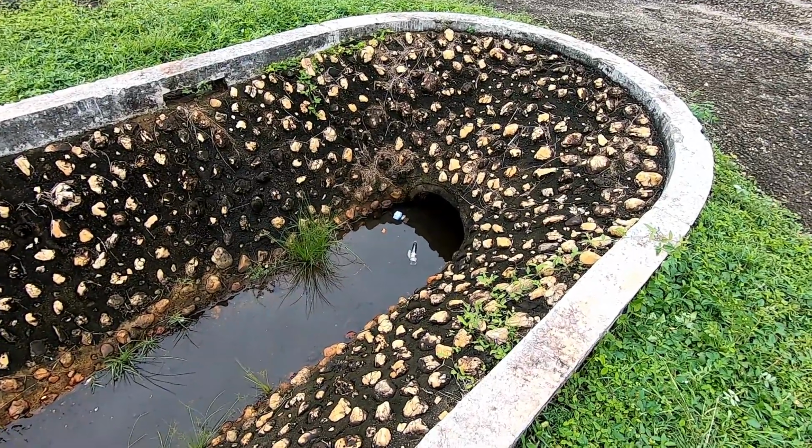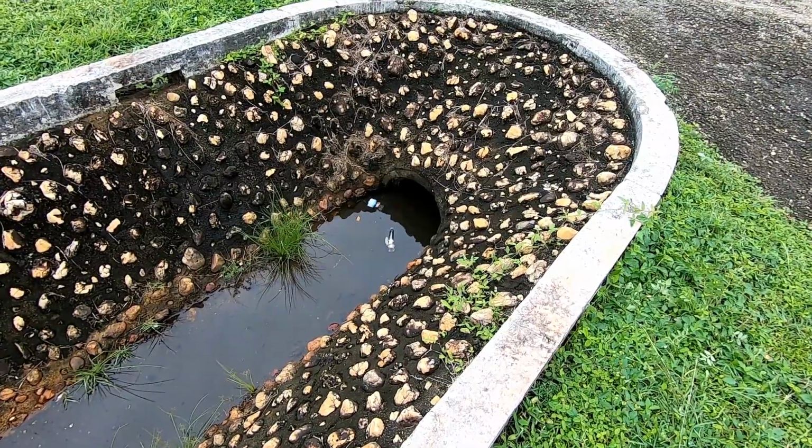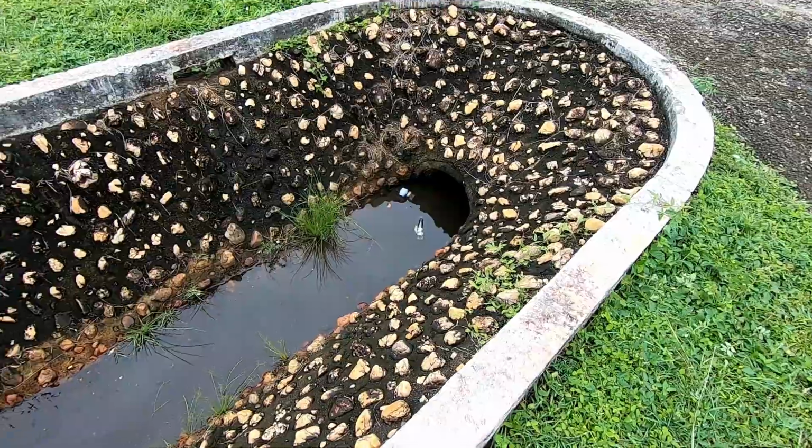There we go guys, two bottle traps in, one facing the entrance, one kind of to the corner, so we'll see if it works. We leave it for the day and then we pick it up. Nice. So just a little fun experiment guys, you never know what we could catch. It'd be pretty cool to check the traps at the end of the day. Let me know if you want to see more videos like this.